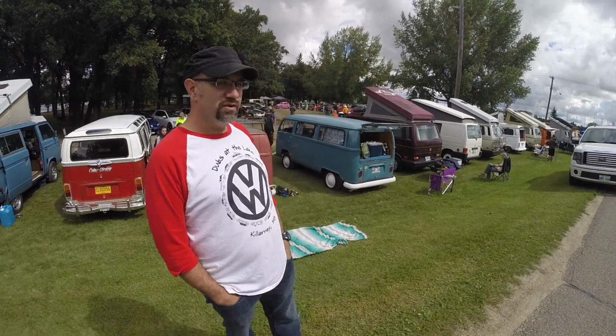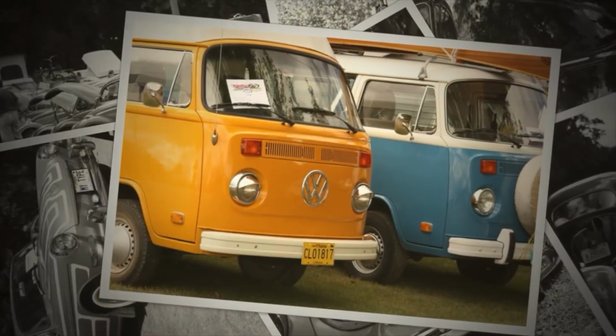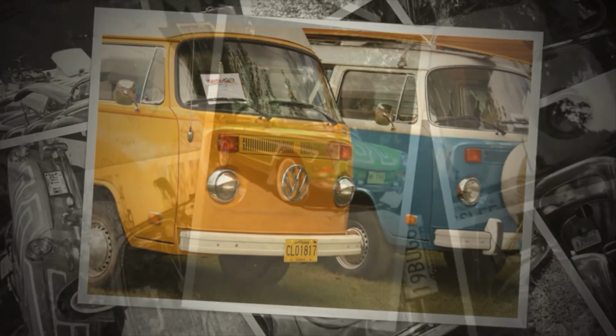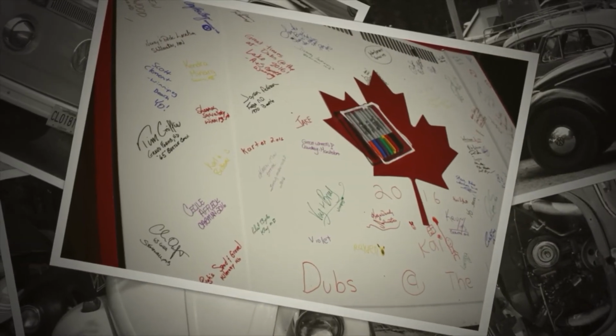Hey, we're in Killarney at Dubs at the Lake. This is the third annual Dubs at the Lake show. We've been to three different venues so far in town. This is, I think, probably the best one we've had for location so far. Just more of a scenic spot.